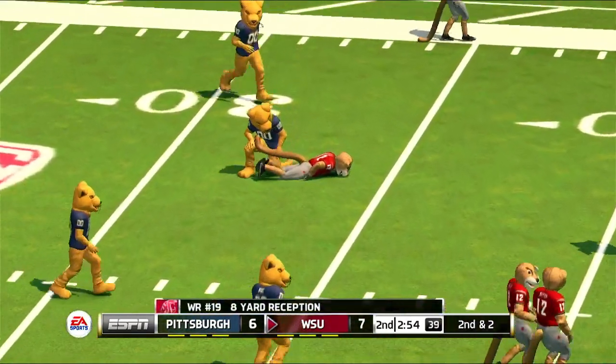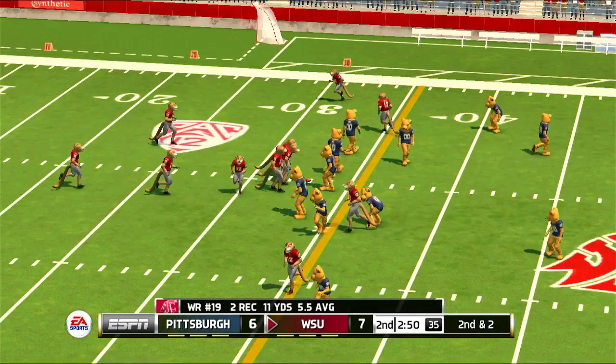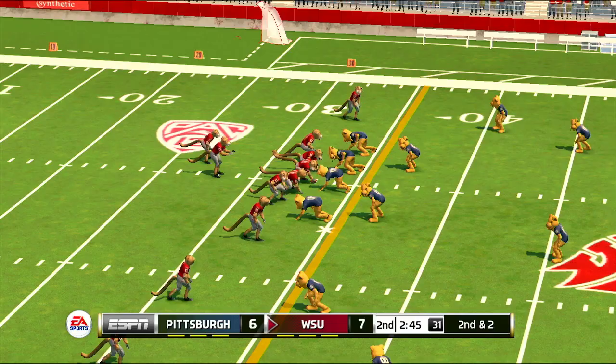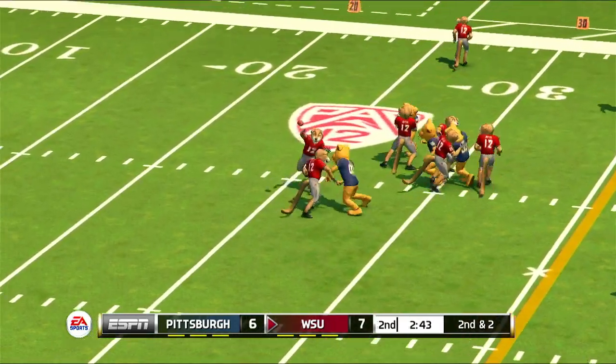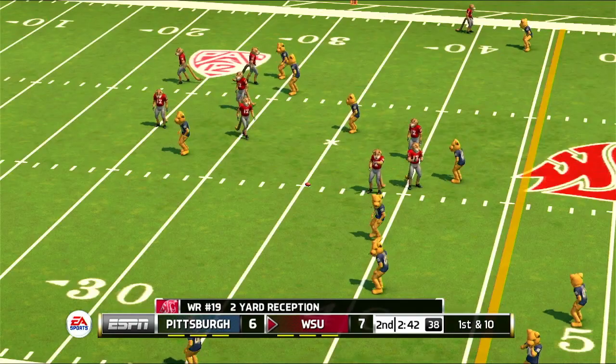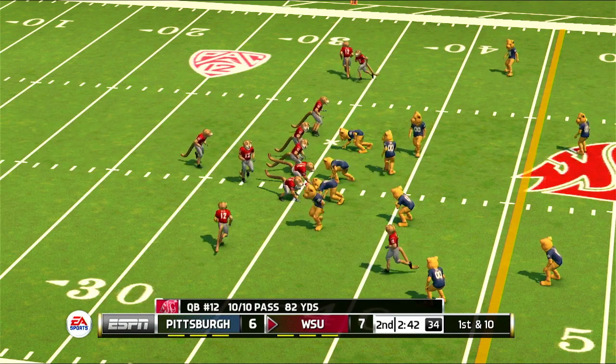And he's tackled at the 33. They'll spread the field with five wide. Out of bounds at the 35. And that one goes for about 2 yards and first down. Nice play there to move the chains to keep the drive rolling.